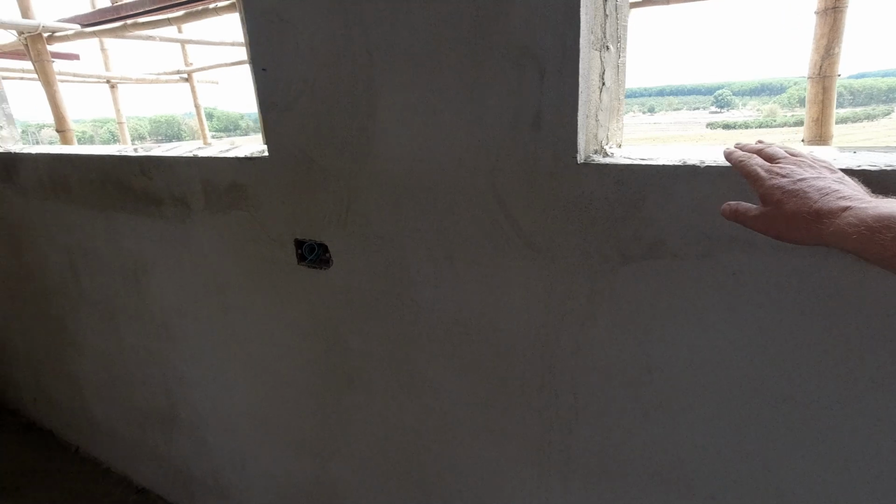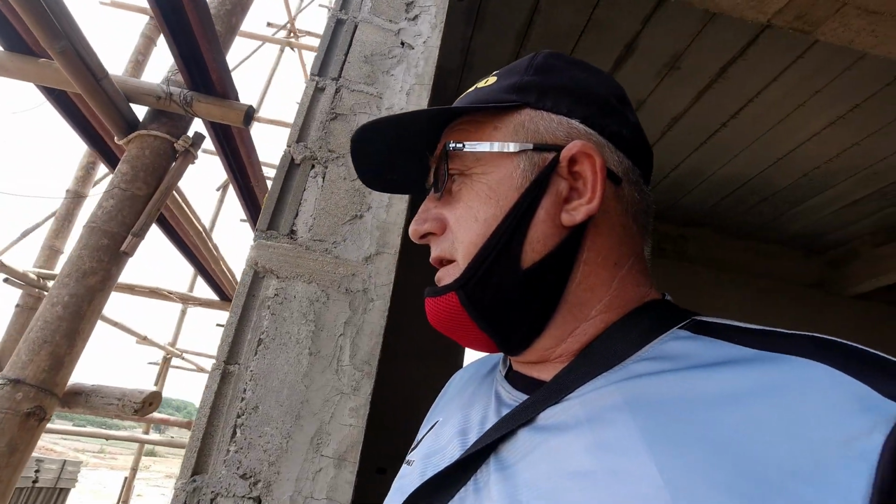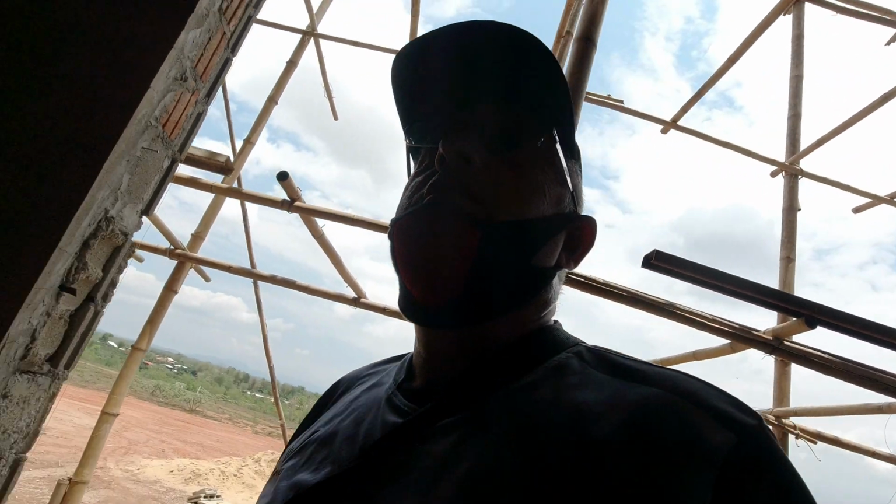Same when I come to do the windows, exactly the same. So that, and then I'll just put the finish on the render. In Thai they call it chap. Chap, C-H-A-P, chap. For render. So there we go.